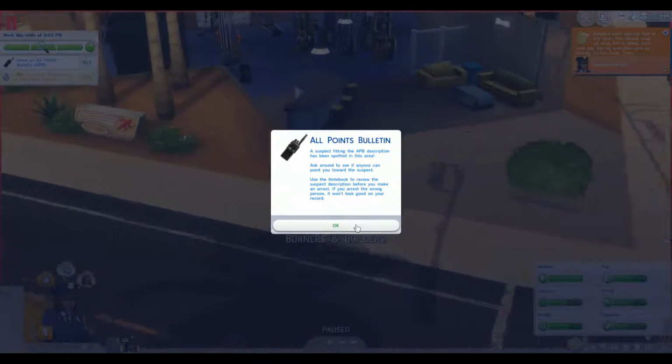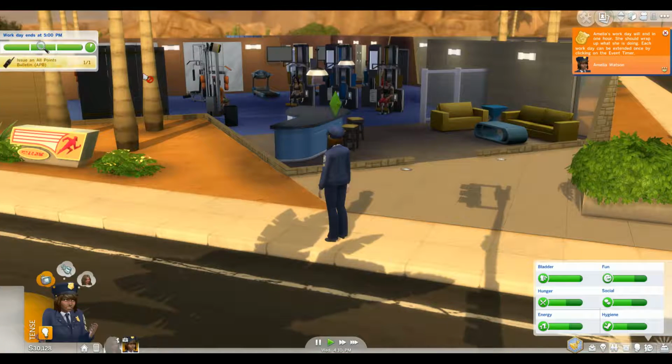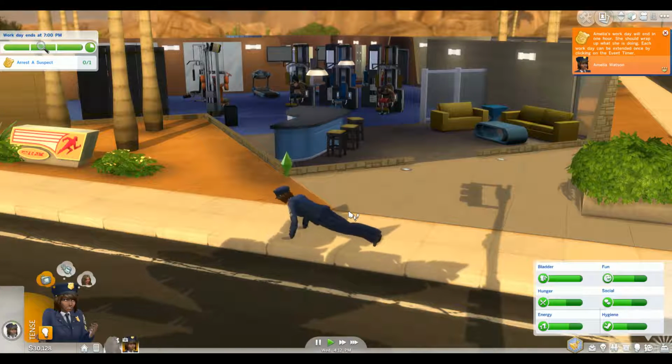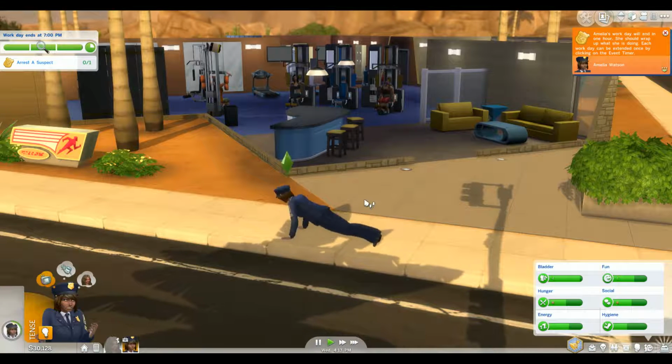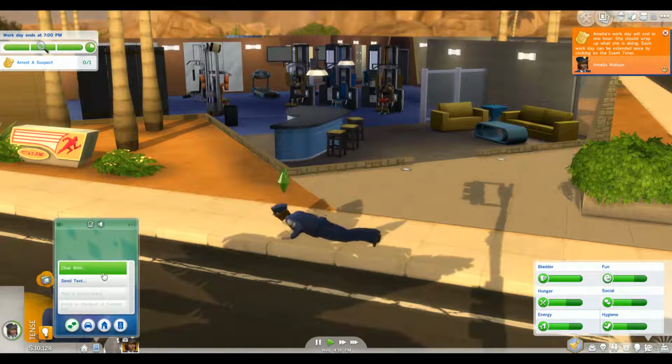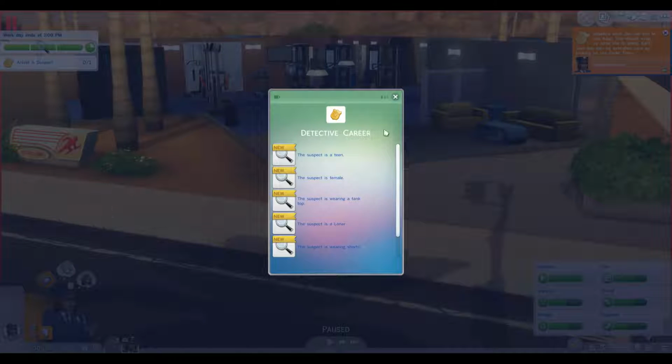All points bulletin. Okay. We are going to be staying late, obviously. Now it works at 7. She's like, woohoo, this girl's hype. Let's see. Who do we have to arrest? We have to arrest a female teenager who is a loner, with shorts and a tank top. Black hair. Okay. We've got a black haired teenager in shorts and a tank top.